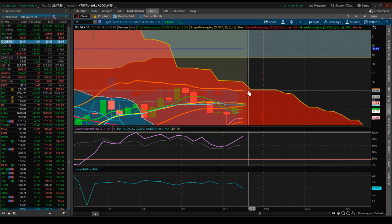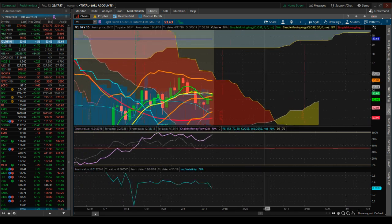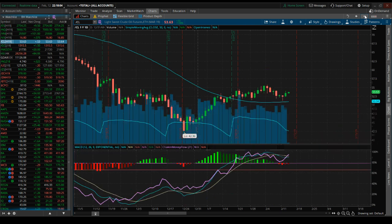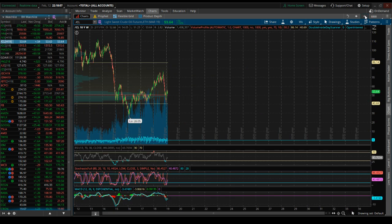Doesn't mean it can't test this 55 level, but just use caution with this one. That's pretty much all I can think of, right? Because it's hard to say, if we go and look at it, how deep this move down really was.